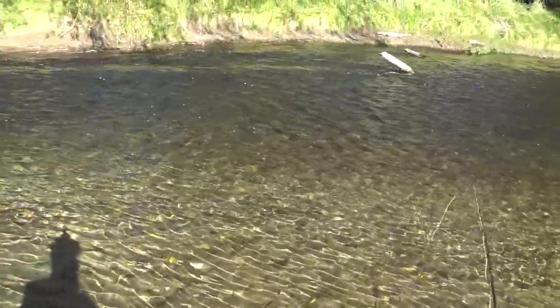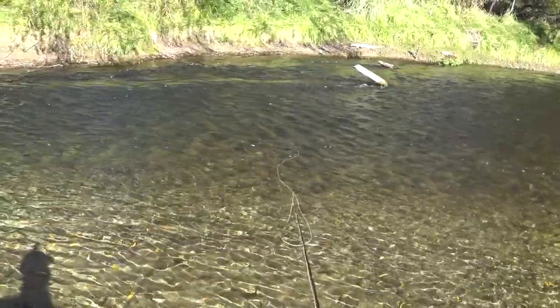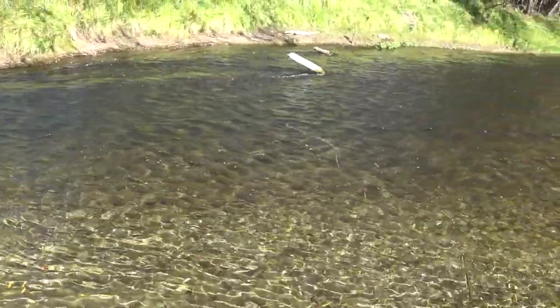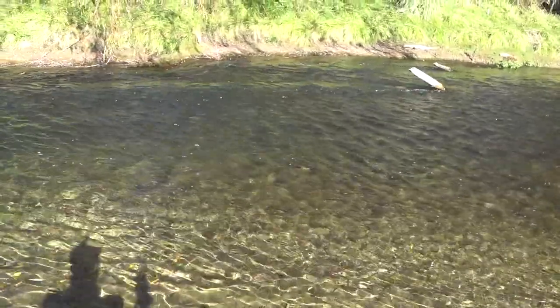Oh, back to an old favourite pool. Not very much water in it, but I'm fairly certain I've just seen a fish hanging out, so I'll put the fly in. Certainly looks like one. Yeah, that it was. That's quite a nice one too.